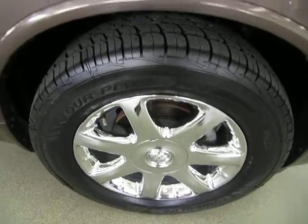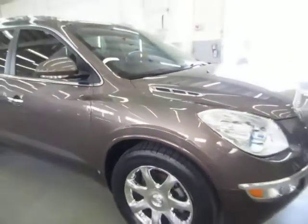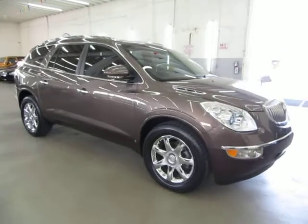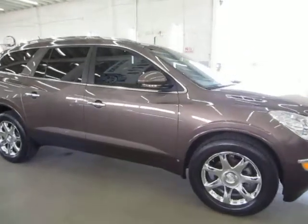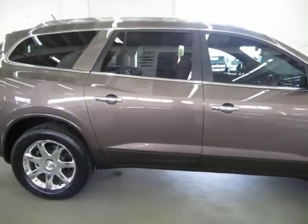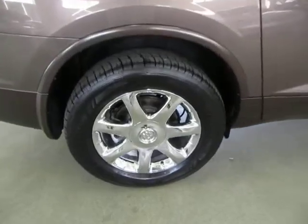Also equipped with a power tailgate, heated seats, and a number of other options that I'll get into in just a minute. We're located at 3200 Northwest 37th Street, Miami, Florida, 33142 is the zip code. Open Monday to Friday from 9 a.m. to 6 p.m., Saturdays 9 to 5, and we're always closed on Sundays.